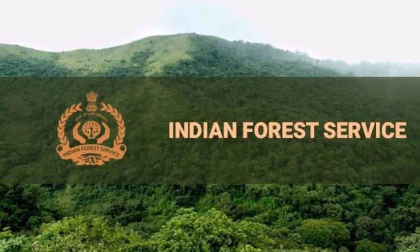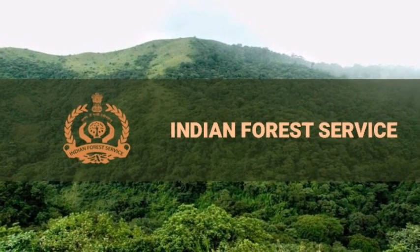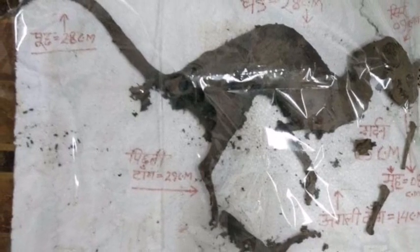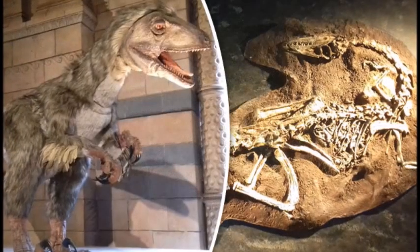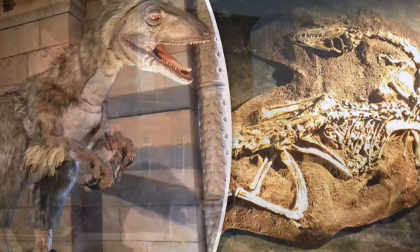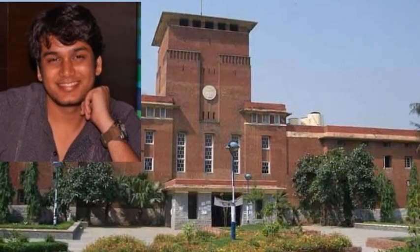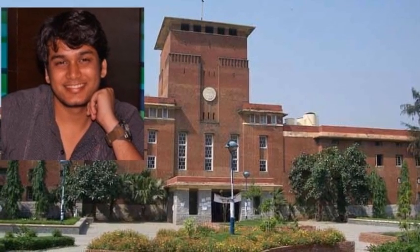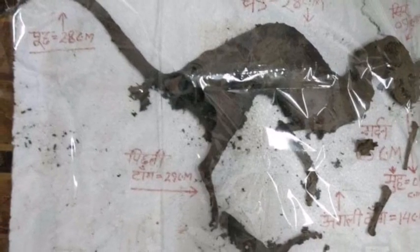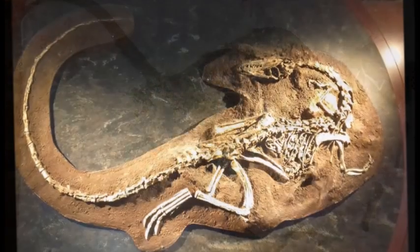Dr. Parag Madhukar Dhakate, a conservator with the Indian Forest Service, said the creature would remain an enigma until scientific analysis had been completed. He said, "It looks like a dinosaur, but we can't say anything until all the tests are done." Aryan Kumar, who is pursuing a PhD in paleontology from Delhi University, told local media that it was impossible for a dinosaur skeleton to be so well preserved after so long.